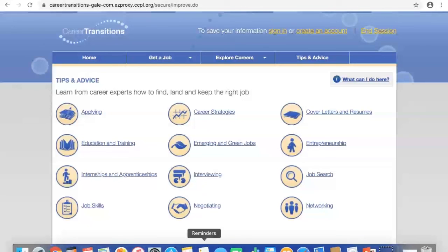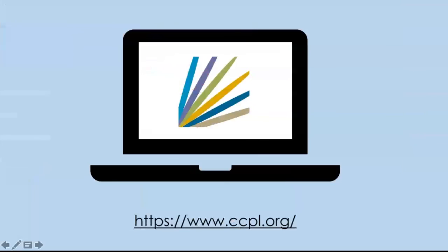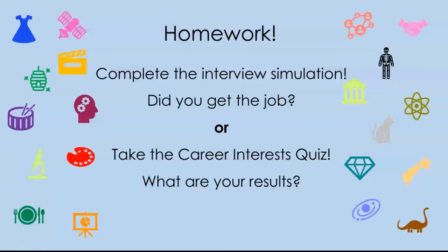All right, so we will go back to our PowerPoint just to finish up the presentation. And it is homework time. So you have a choice of what you want to do for homework. You can either complete the interview simulation and try to get the job, or you can take the career interest quiz and share what your results are. I found both of these to be really fun, so I hope that you do as well, and you may want to do both of them. I certainly enjoyed doing them both.